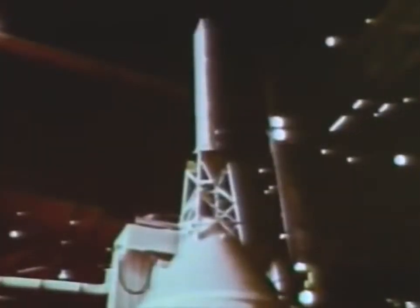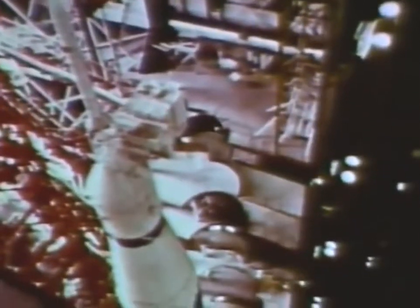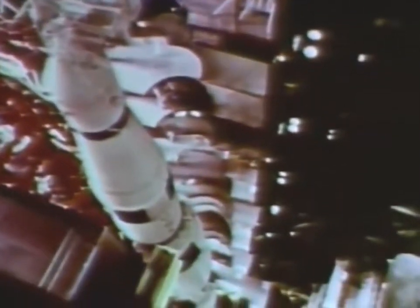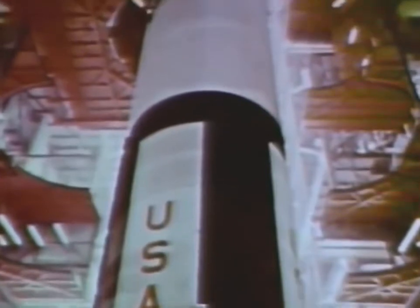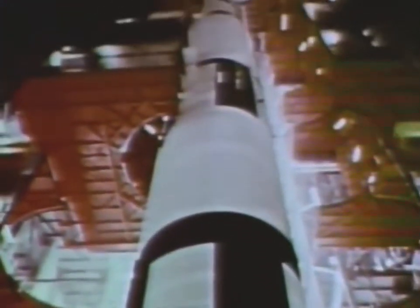The uppermost section of the Apollo Saturn V, the launch escape system, was fastened to the command module or crew compartment. This emergency unit is designed to pull the Apollo spacecraft and its occupants to safety in the event of booster failure. Completely assembled, the checkout vehicle stands 365 feet high and is an exact duplicate of the actual Saturn V, except that it has no engines.